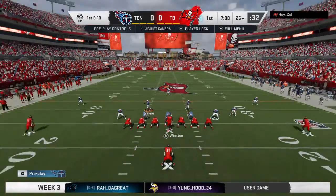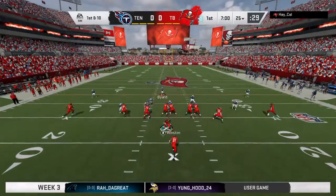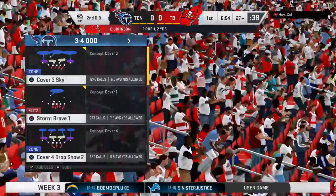Blue ready. 57. Come on. Come back. The first carry now. This is Johnson. And he's upended after a gain of 2 out to the 27.